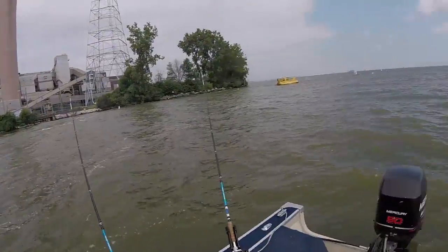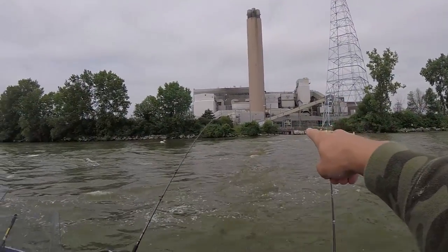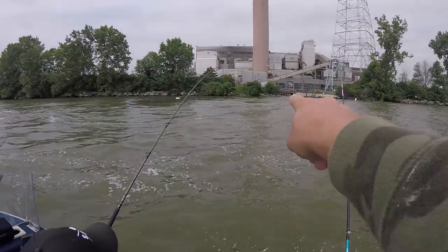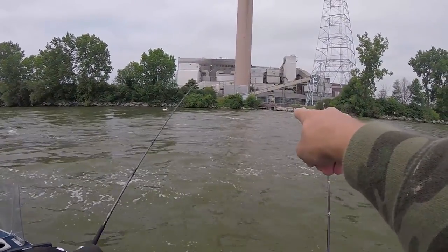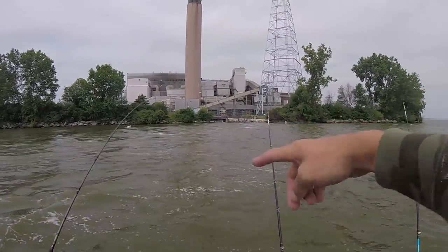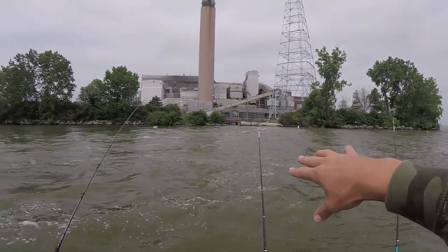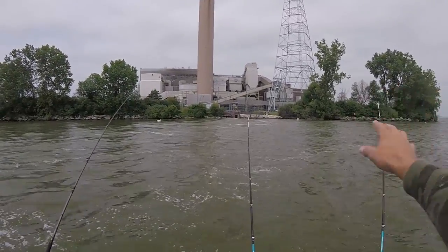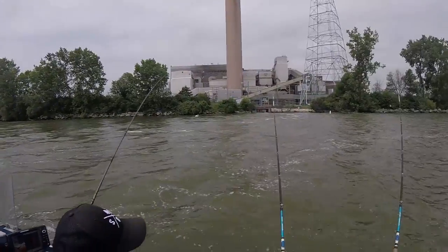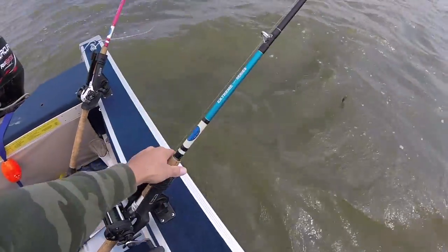Anyways, we're at the mouth of the Fox River. That's Green Bay, and this is a power plant. If you see right there, there's a little drainage from the power plant, and there's warm water coming out of there, and there's a lot of current right in this area. So this is a pretty good spot for catfish to sit, ambush their prey, and we're gonna give you the rundown on one of our rods we're using here real quick before we get it out there.